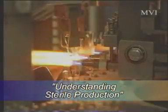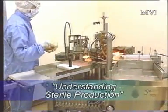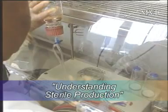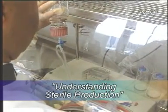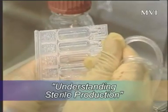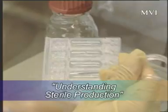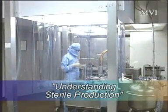But when making sterile products, there have to be those extra controls, that extra effort, because no compromises are permissible. With medicines, we cannot test every unit in every batch of every product. The only way to test it is to destroy it. So, making sterile products is a matter of controlling contamination.